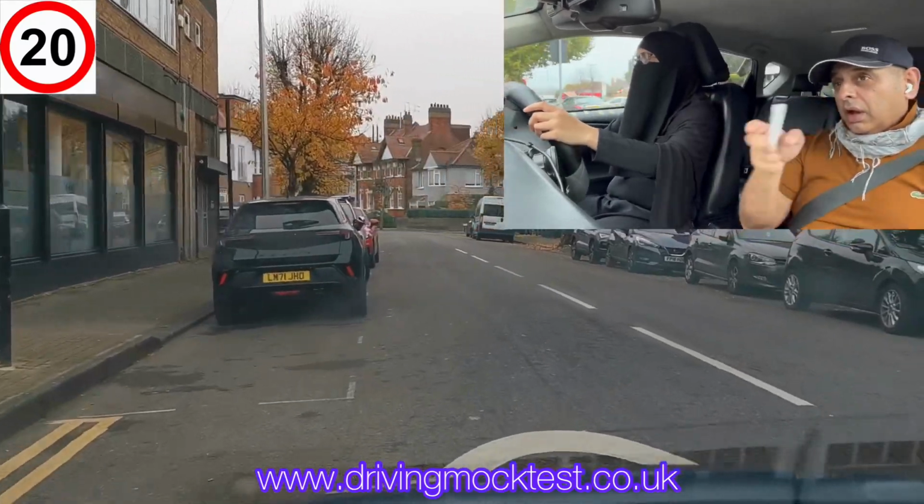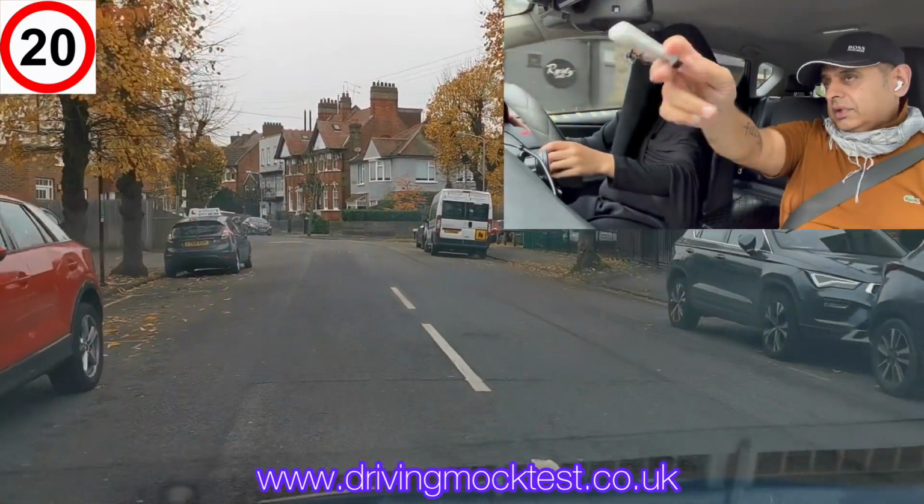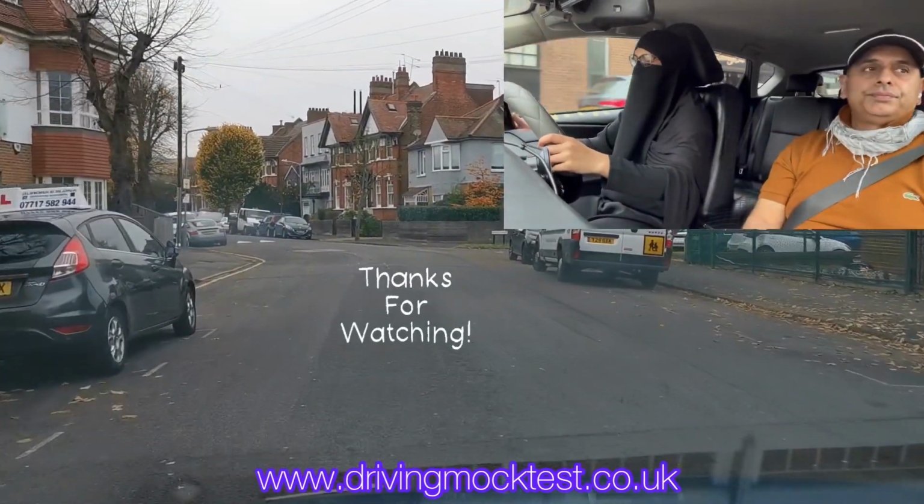Keep going. After that learner car, pull up on the left. Slow down. After the learner car. That's it. And pull up on the left.